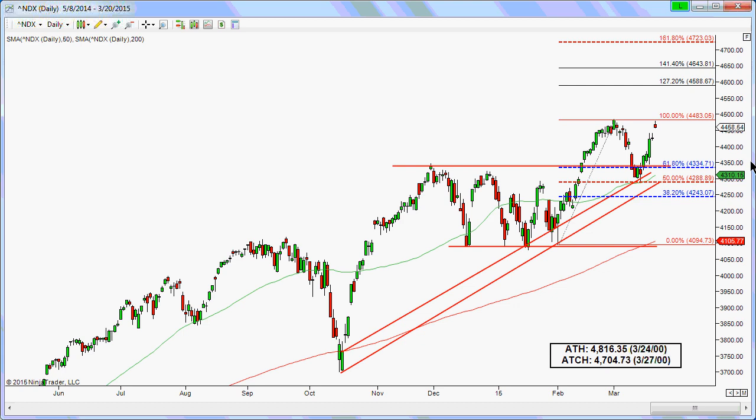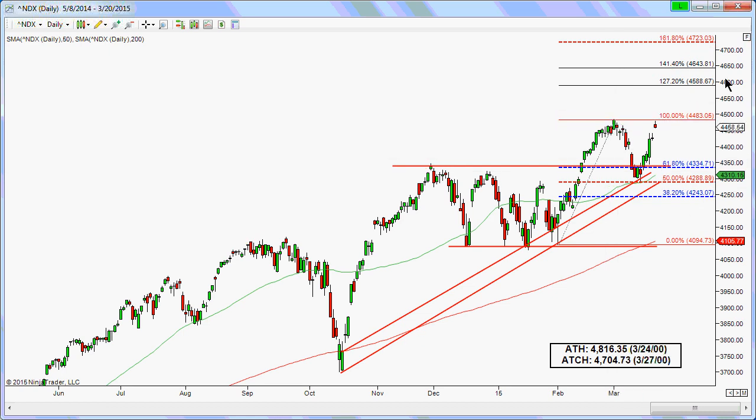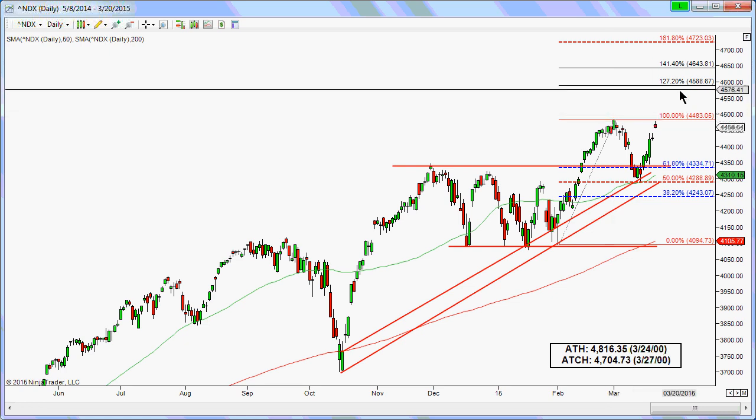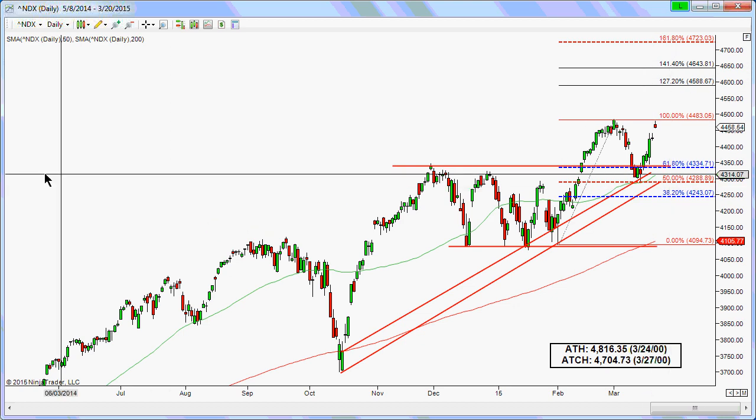So essentially, I'm just kind of watching that. And if we put this little trend line up here, that kind of projects the possibility of heading up that way. So we just kind of watch that right now. But at least in the near term, I believe it will take out this recent high, and possibly get up to the 4500 area, 4600 area, this 127 extension.